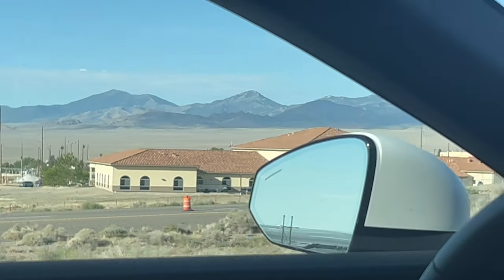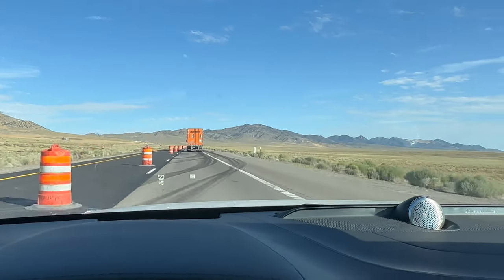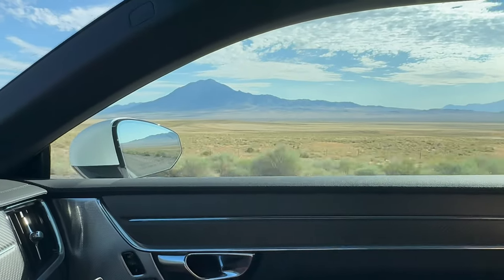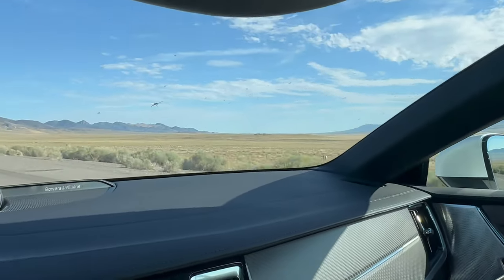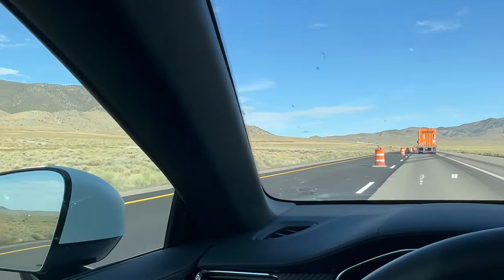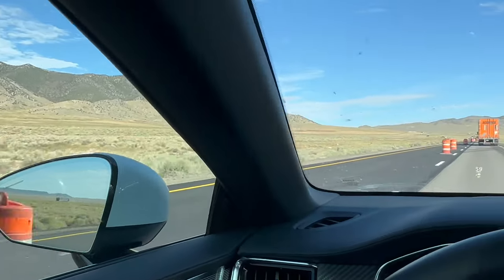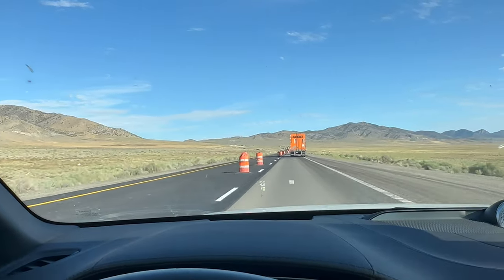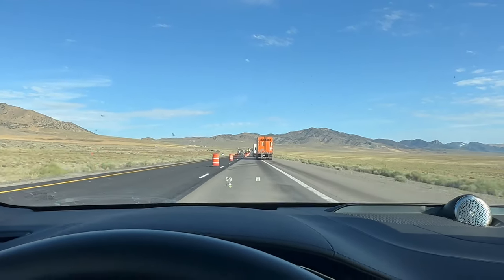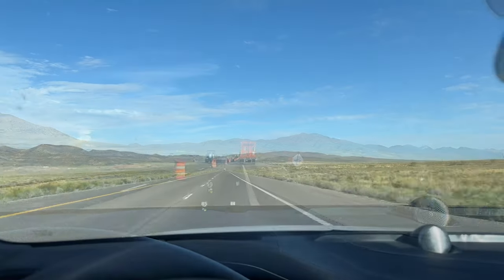Well, beautiful day for some driving. 82 degrees and sunny. Well, we're just cruising through construction zones and beautiful scenery off in the distance here. Definitely love this I-80 road. If any of you have a chance to drive it, it is just so cool. Pretty amazing scenery, and yeah, can't recommend it enough. This is what American road trips are all about. As we scooch over this way, we'll get on the other side of the rumble strip.